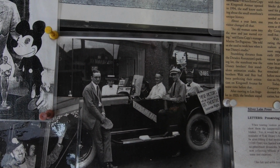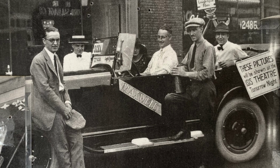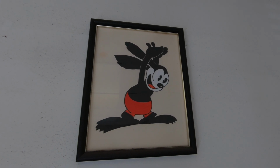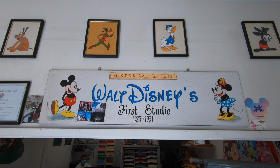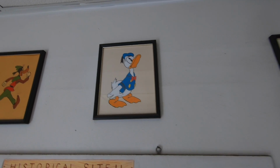So this photo here shows Walt in the back seat of that car with the other animators outside, although I think this may have been taken in Kansas City because I see the word Laugh-O-Grams. There's Oswald the Rabbit up there. It came before Mickey Mouse. There's Donald Duck, Pluto, Goofy.